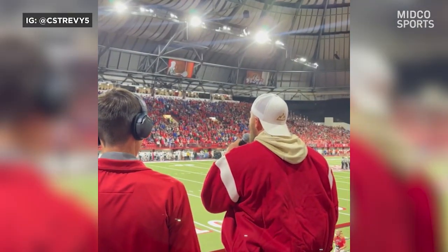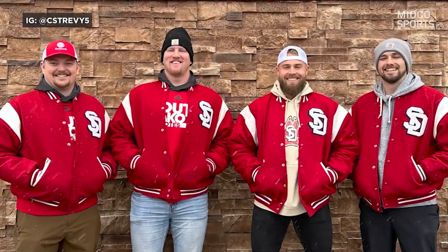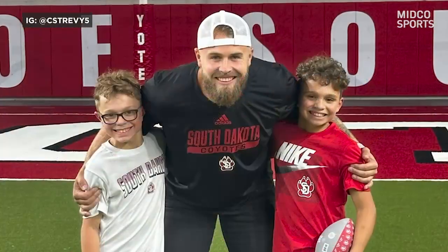Man, it was so good to be back. Obviously not the game we wanted, but really cool to see the renovations they've done to the Dome. They've done such a good job making that a fun game day experience. Got to see some old friends, some people involved with the university, Sanford people, all that good stuff. So always good to be back home.